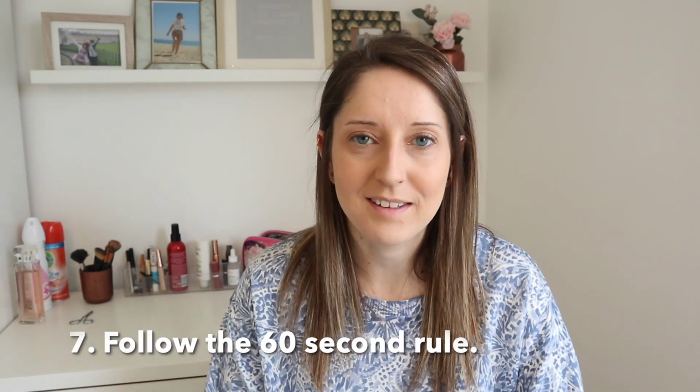The next up is to follow the 60-second rule. This means that if it's a job that you could do in less than 60 seconds, then you do it straight away. So if you know that it's going to be a job where you've got to take something and put it back in its place, and you know you're not far from it and it's less than a minute to do, you do it straight away. If it's going to take you more than a minute, then you could let it accumulate in that area and do it at the same time as something else. It's just getting into the habit of doing those small little jobs as they happen rather than letting them pile up.